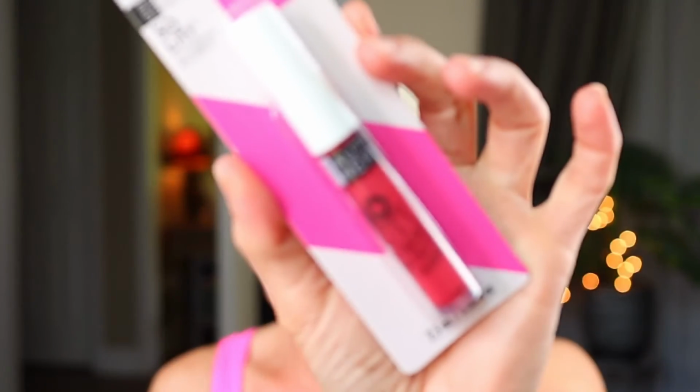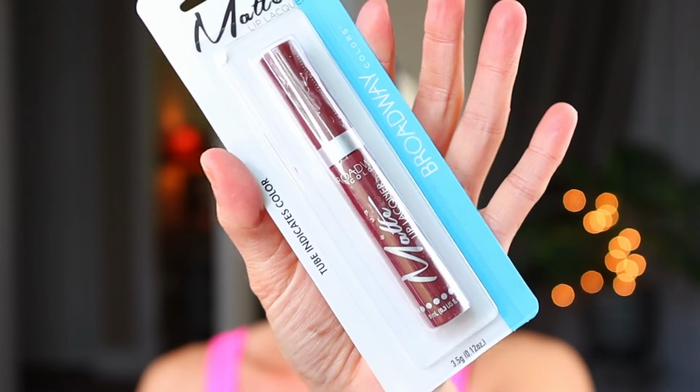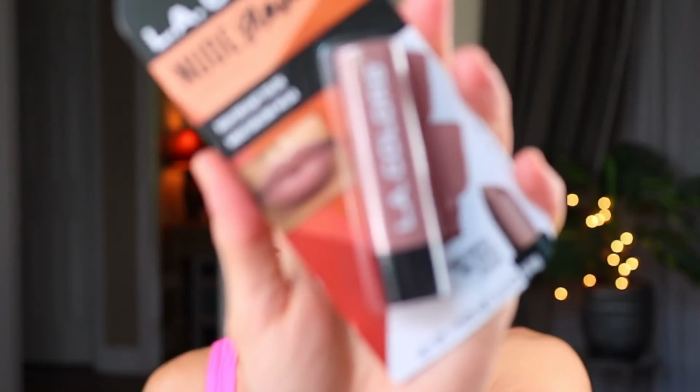So last but certainly not least, we've got the lips, and I've got a couple of options. So one is the Beauty Benefits So Lit Lip Gloss Shine. This is in Paint the Town Red. I've got the Broadway Matte Lip Lacquer. This is in Juliet. And I've got the LA Colors Nude Glam Lipstick. I've actually used one of these, I think, in my last Get Ready With Me, and it was really nice. And this is in the shade Oh Teddy. I can't remember the other shade, but it's a little darker than this. So I'm just gonna take them all out and swatch them, and we'll pick one.